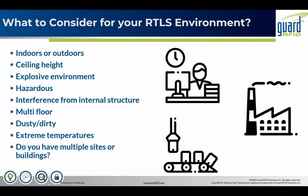Same thing goes for once you're inside your structure. Is there a lot of metal or other things that are going to interfere with the RF signals? Do you have multi-floors? Do you have extreme temperatures depending on what you're manufacturing? Or if you're outdoors, we have customers with environments that go down as cold as -50. Another thing you may want to consider is, are you multi-site or do you have multi-buildings? Because you're going to want to find a vendor that potentially has an enterprise-grade system as well, where you can see your entire company across one screen and one system.